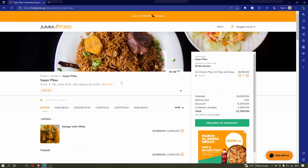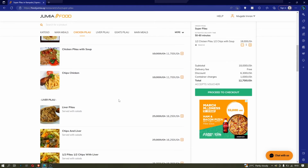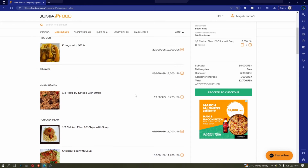Okay, now this one takes me back to the vendor's page, and then I can see maybe they have something new on their menu. I want to add that to my order. Oh, I can even remove this from my order and add something else.